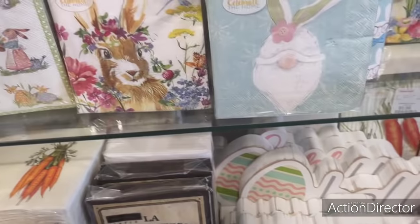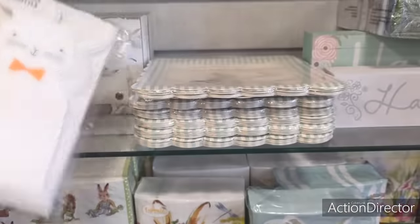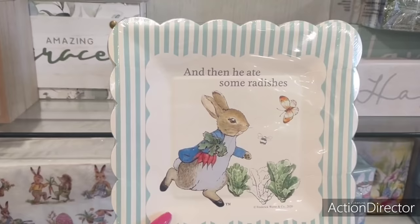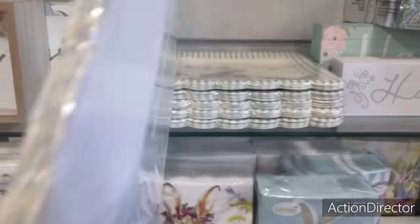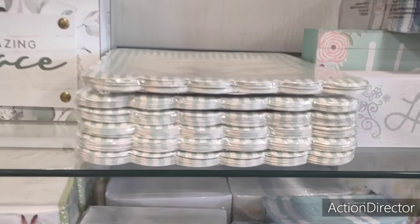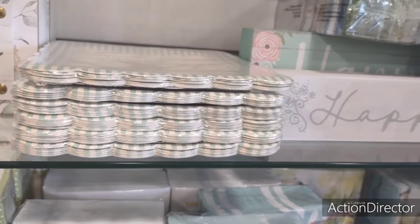Alright, I'm just gonna kneel down real quick. I gotta get through this. Look at how cute this is. Isn't that Peter Rabbit? And then he ate some radishes. $3.49. Love it. Alright, let's put these guys back where they belong.